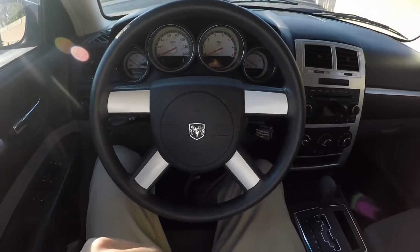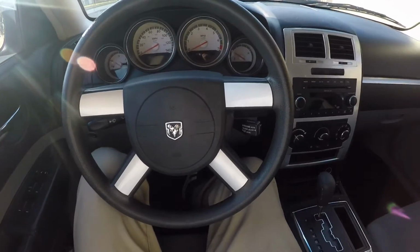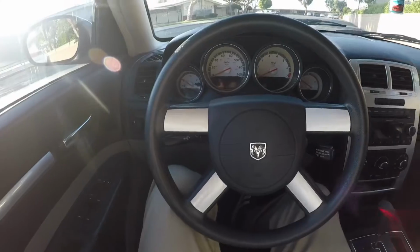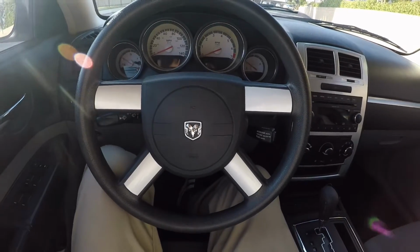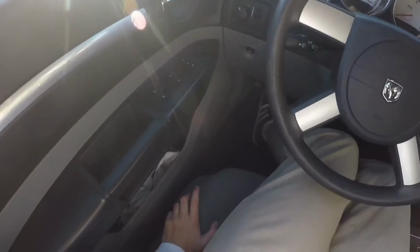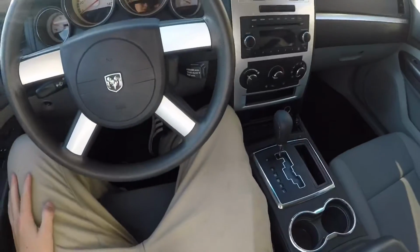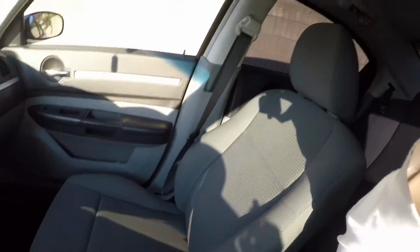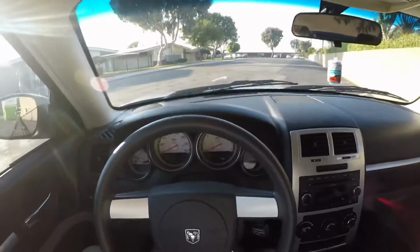Just right off the bat, interior quality is a bit of a miss. Everything in here is just hard plastics. The only thing that really redeems this interior is the seats. They're just cloth, but man, they're really comfy. Really supportive, like a captain's chair, really. You just sit back and cruise. That's what this car was made for. It's really all about the looks.